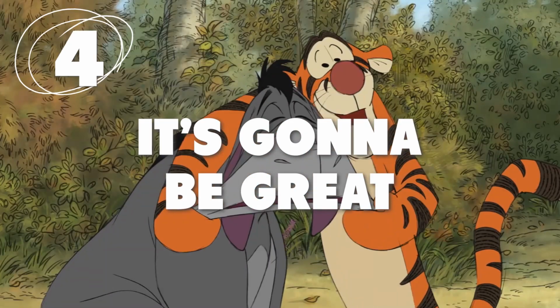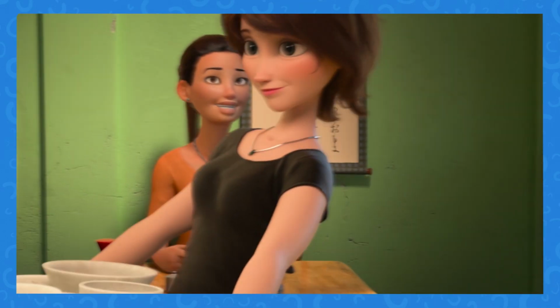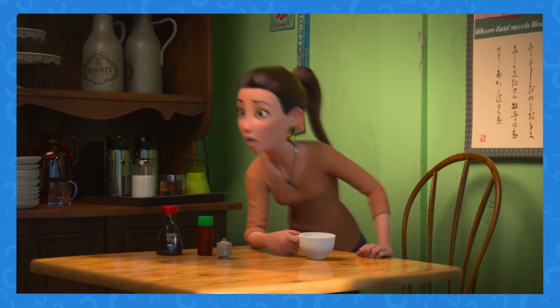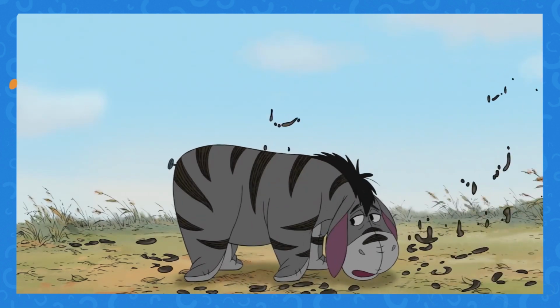Number 4. It's gonna be great! Episode 1 features another subtle Disney reference for those who have above-average attention to detail. There's a poster on the cafe wall that reads, "It's gonna be great." That's a reference to Tigger's song, "It's Gonna Be Great" from Winnie the Pooh.